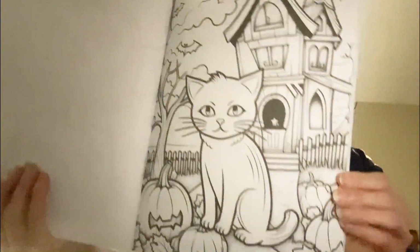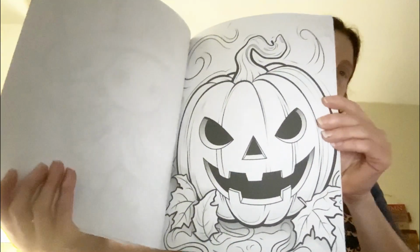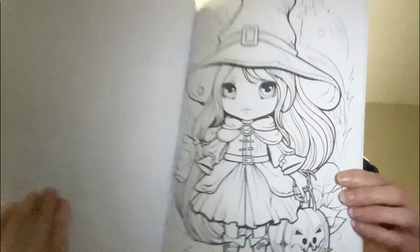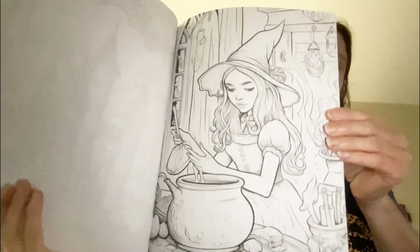Okay, here's that. I just think these are so cute. Oh my god, look at that witch. Isn't she pretty? Jack-o'-lantern. Look at the kitty, so cute. That's not a spooky kitty, that's a cute kitty. Another beautiful one, even though she looks so serious, but it's very pretty. Oh my god, look at the cat dressed up. It's so cute. Haunted house. Another pretty witch.